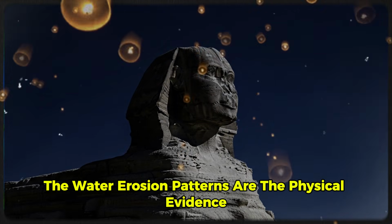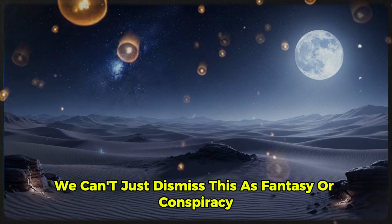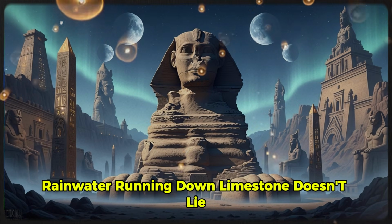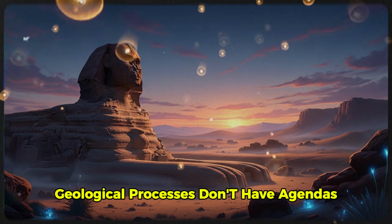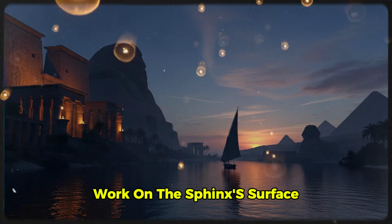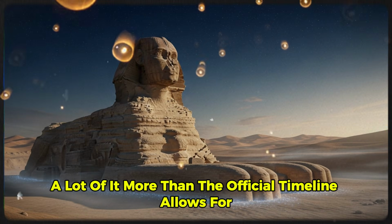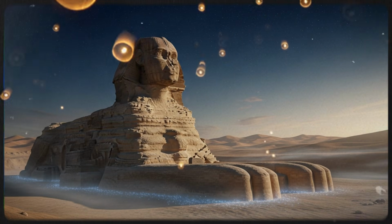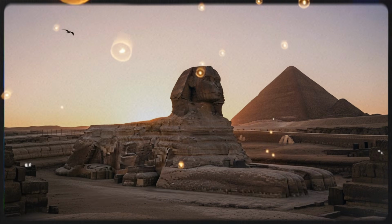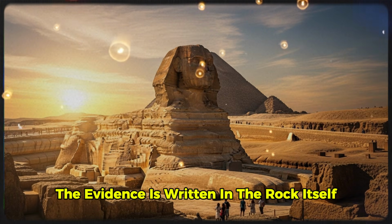The water erosion patterns are the physical evidence that keeps this conversation alive. They're the reason we can't just dismiss this as fantasy or conspiracy. Rainwater running down limestone doesn't lie. Geological processes don't have agendas. The stone shows us that water did significant erosion work on the Sphinx's surface. The amount of erosion suggests time, a lot of it, more than the official timeline allows for. And no amount of debate or dismissal changes what the stone itself demonstrates. That's why this mystery endures. That's why people keep digging into it. The evidence is written in the rock itself.